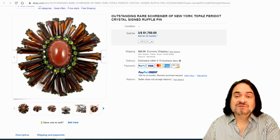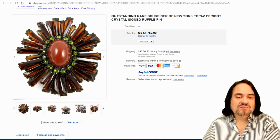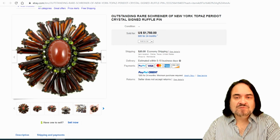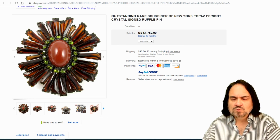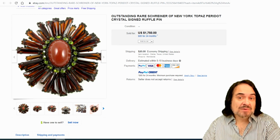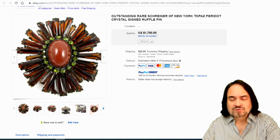Here's basically the same exact pin. Topaz, peridot mix on this one. Now, sometimes it was cheaper for them to use real stones because the real stones back in the 40s and 50s weren't worth as much. Sometimes it was harder to source glass. So some pins back in the day have real stones in them. I've run into a few. We do take some in occasionally to the jeweler that we've shown.